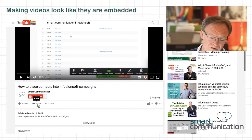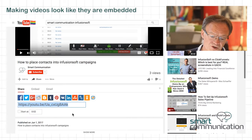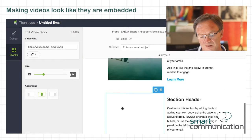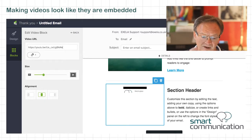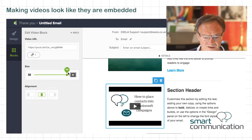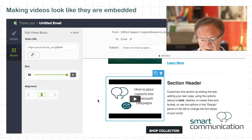And you go share, and you take the URL, copy it, you go to the campaign. Now I'm going to paste that URL in there. See how quickly it populates. And now it looks like you can play the video in the email, which of course you can't. I can resize it. So it looks like I want to see it. And there we go. We have a video embedded kind of in our email.